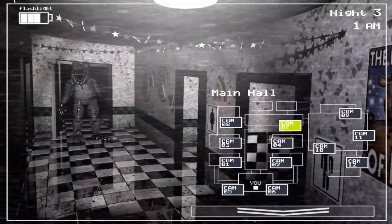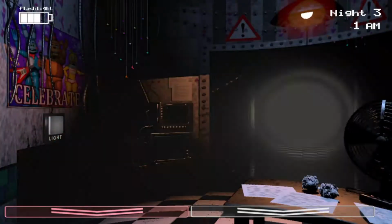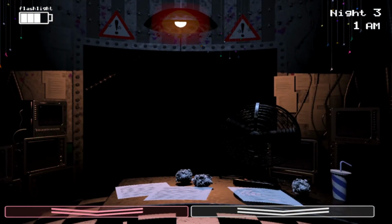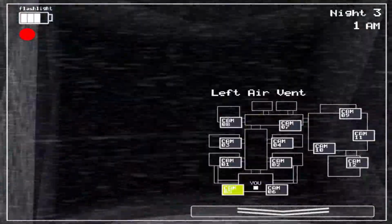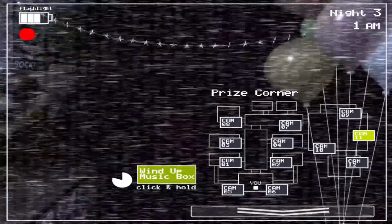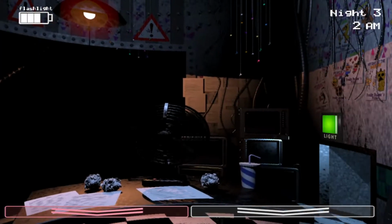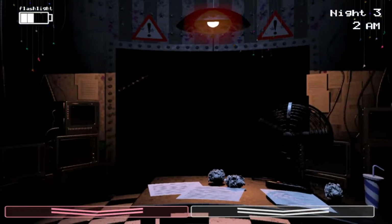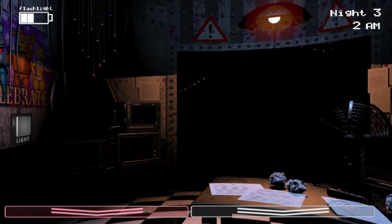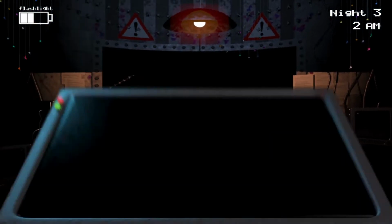Oh! Well, looks like the old Bonnie is out. Okay. That's gonna be something now, isn't it? Alright, so Chica and Bonnie are gone. The toy- Nope. Oh, we got Foxy again. I don't know how many times I'm supposed to do this, so I'm just gonna keep doing it until he goes away. But that could be a problem, because our flashlight is running out of power.